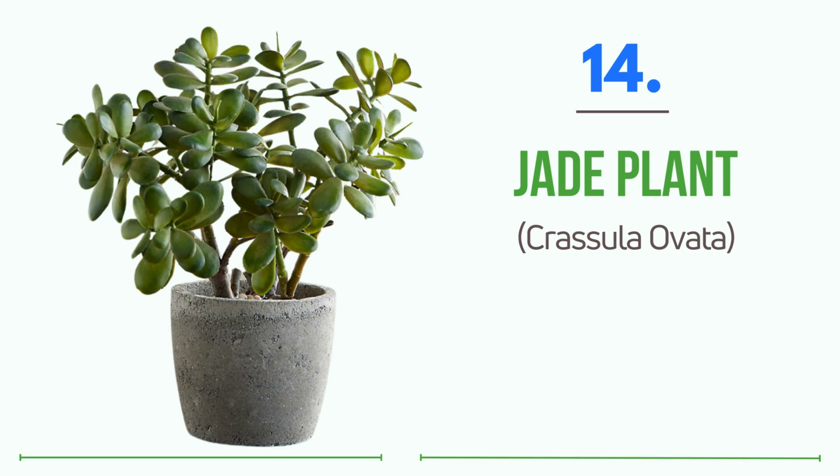It loves bright, indirect sunlight and can even handle a few hours of direct light without complaint. Over time, it grows into a small tree-like shape that looks far more expensive than it really is. The Jade Plant is basically the reliable friend of the plant world, low maintenance, long living, and effortlessly classy on a budget.